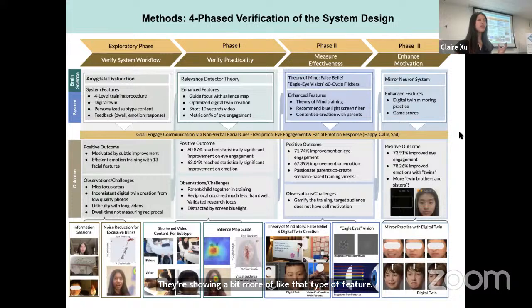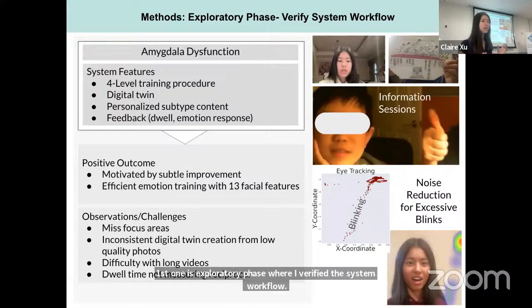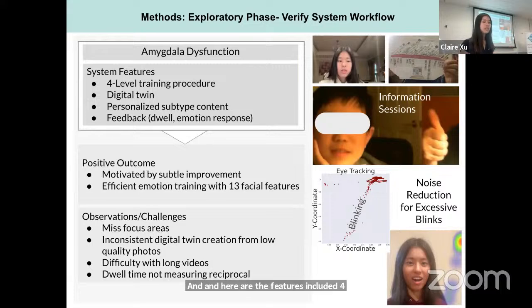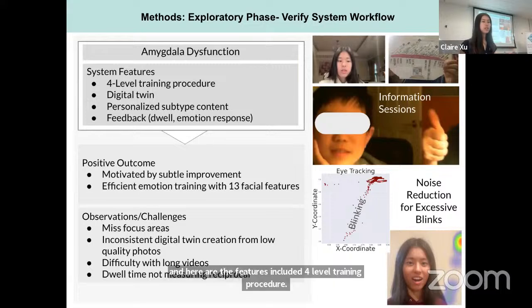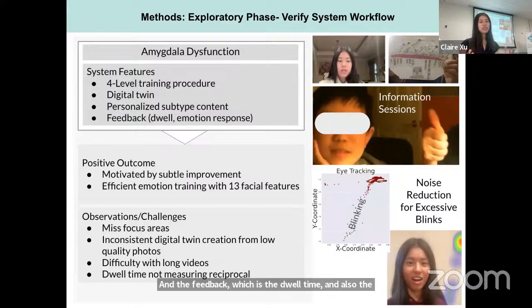And I'll go over the 4-phase verification of the system design, and I'll go through each of them in more detail. The first one is the exploratory phase, where I verified the system workflow. To verify this, I related it to the amygdala dysfunction. The features included a 4-level training procedure, the digital twin, personalized subset content, and the feedback, which is the dwell time and the emotion responses they had, like being happy or sad, and other emotions. The dwell time is whether they looked at a certain area for 0.5 seconds or longer.